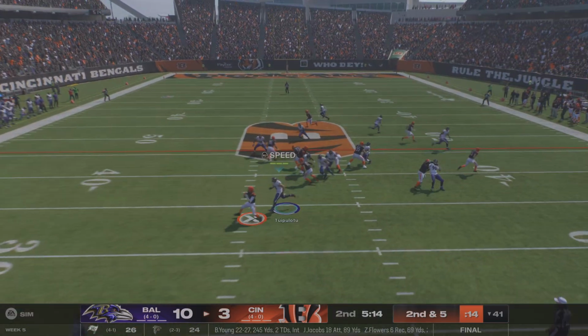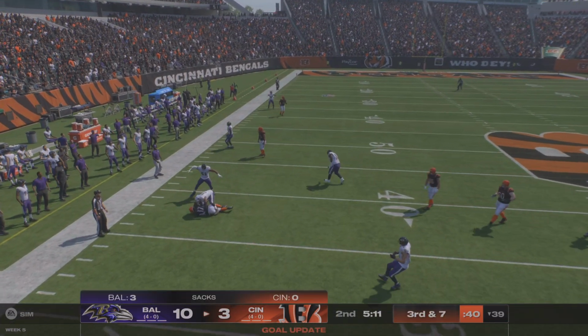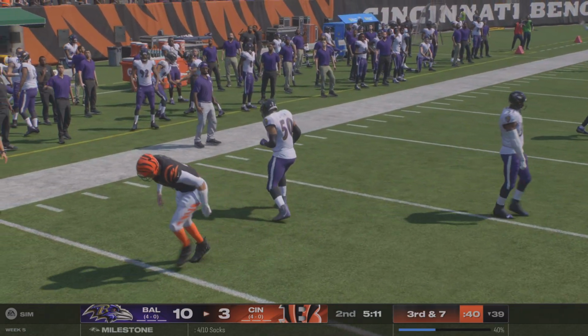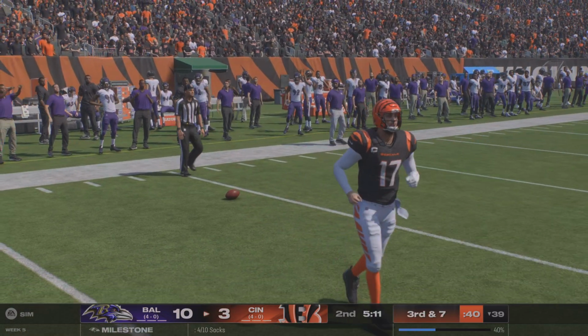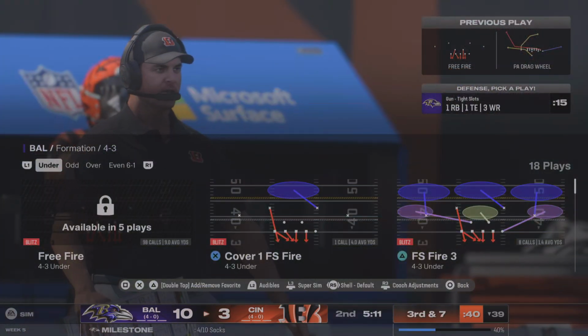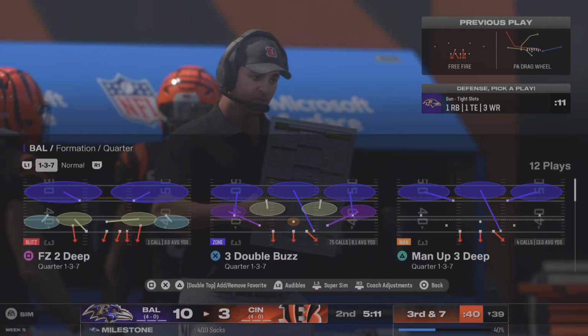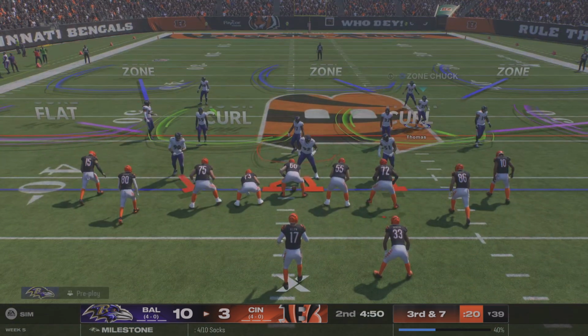They go play action now. Here's Allen. And he's not going to get away. They track him down. A 3-yard loss on the play. Brings up 3rd and 7. Here's 3rd and 7.